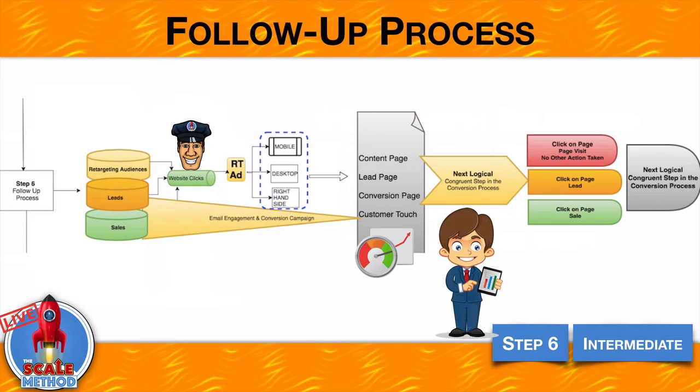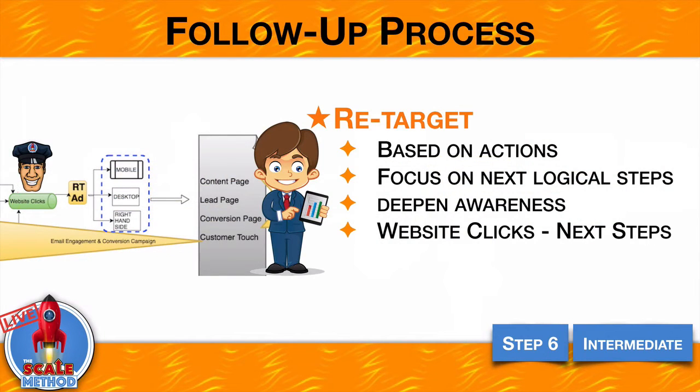Because really, the follow-up process that we covered with Ian, we're taking retargeting audiences, leads and sales. Step number 6, we're retargeting with website clicks. We're giving some content, sending them over to a content page, a lead page, and then following up with next logical steps. Again, they clicked on the page, or they became a lead, or they became a sale, and we retarget based on actions. We spend a lot of time talking about how to retarget on basic actions. Focus on next logical steps. Deepen awareness. Remember, website clicks for retargeting is the best next step to get people to move along.